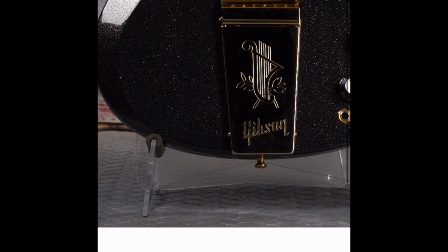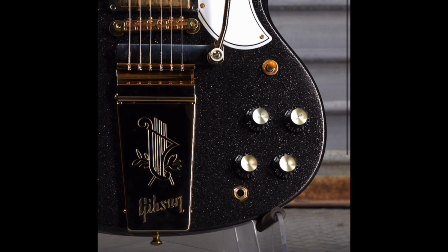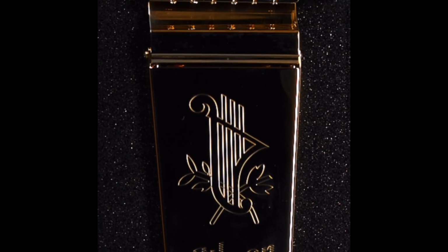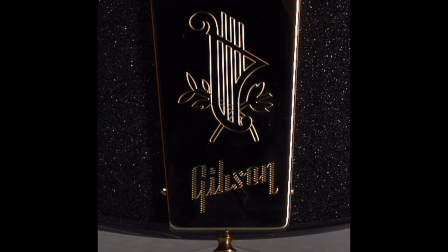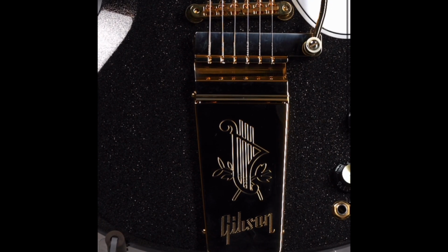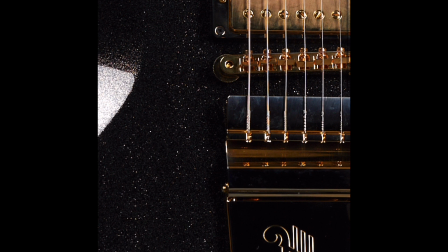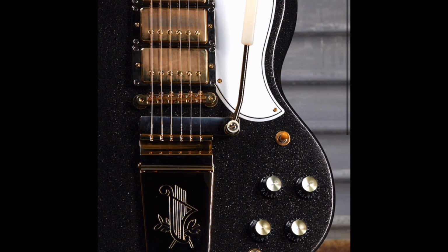Oh, hi. We got some sparkle. Oh, and it's gold. Forgive me if that's not unusual, but I seem to remember those being typically chrome or silver, whatever you want to call it. I like the gold hardware with the gold flake in the paint. I like that. And the white pick guard really kind of sets that off nicely. Yeah, I kind of like that.